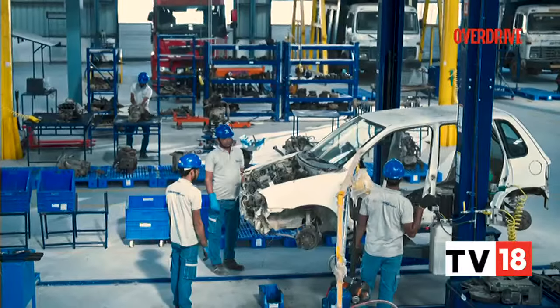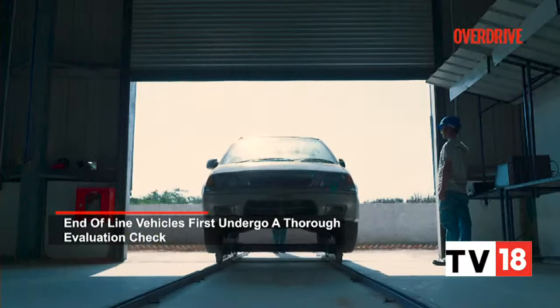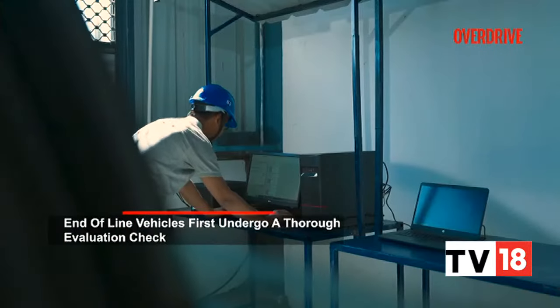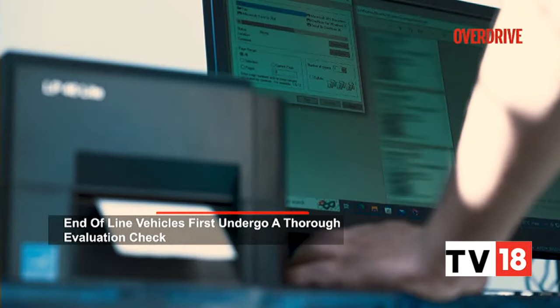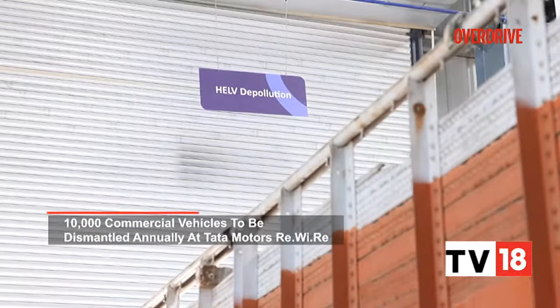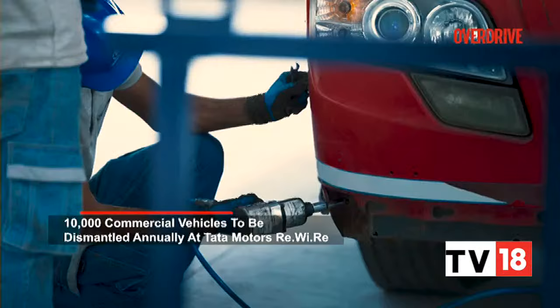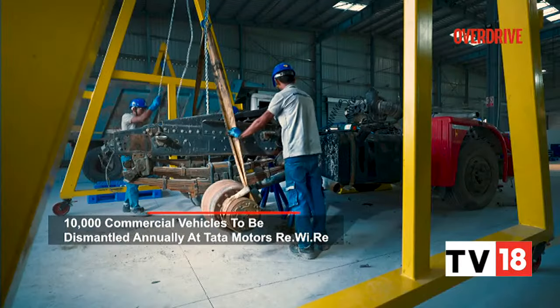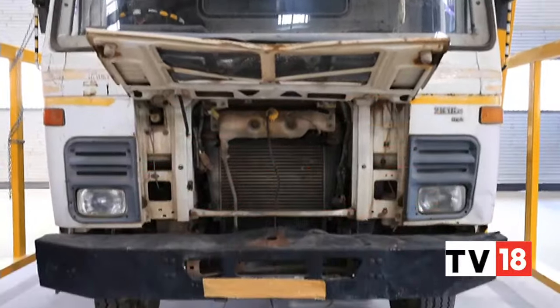The process for both passenger and commercial vehicles starts with a thorough evaluation of the vehicle and documents to identify components and used parts that can be sold as per policy guidelines. At the commercial vehicle cell, the vehicle is first sent to the depollution bay, after which the load body is dismantled, followed by cabin and chassis until the bare body shell remains.